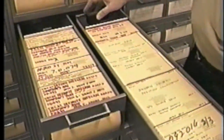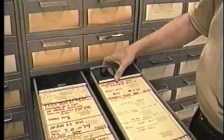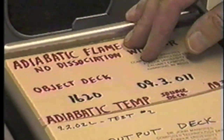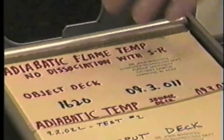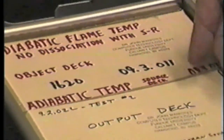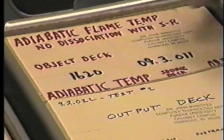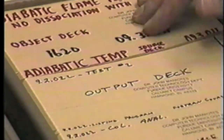However, we did use these. This is a routine to compute the adiabatic flame temperature with no dissociation. I use this myself because if you're a chemical engineer or a mechanical engineer with combustion experience, you would use this to compute adiabatic flame temperatures, and this was a decent routine. So I did use this, and we got the documentation at, now, my office.